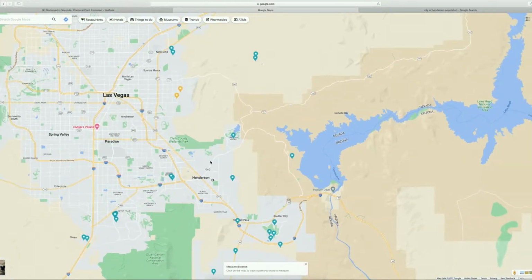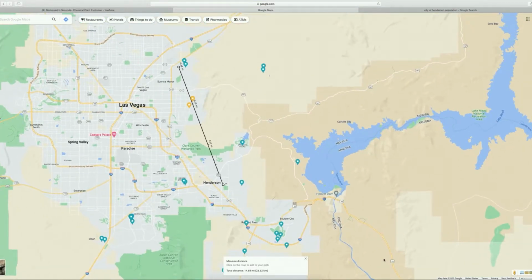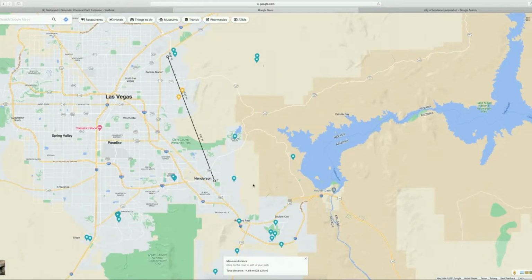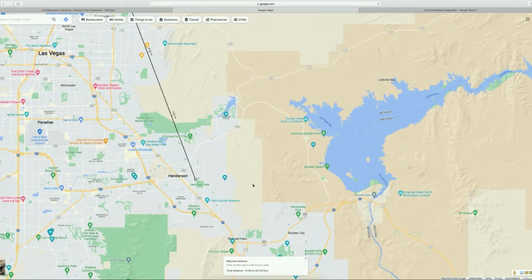And now, okay, right here is where the strike happened, and right up here is where Nellis is at. So when I do a measurement on it, that's under 15 miles. So whatever this was, it came flying through here, through the lower end of the valley, over the Black Mountain area, and toward Boulder City, and came within 15 miles of Nellis.